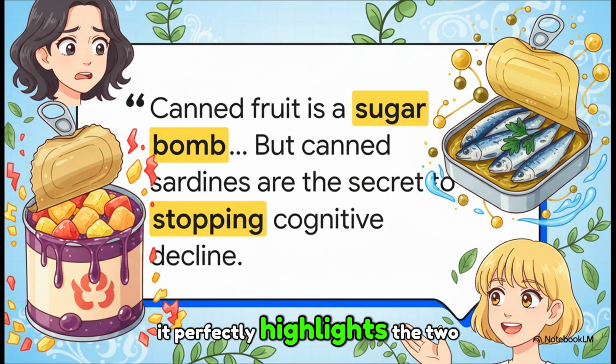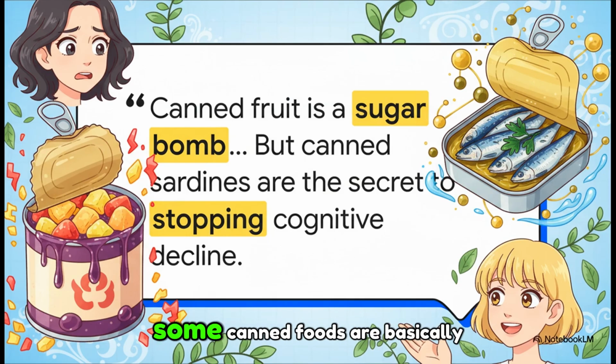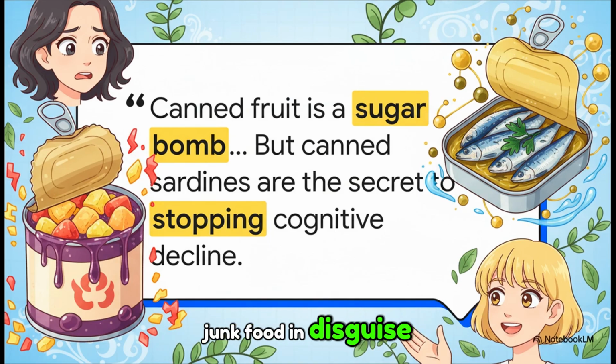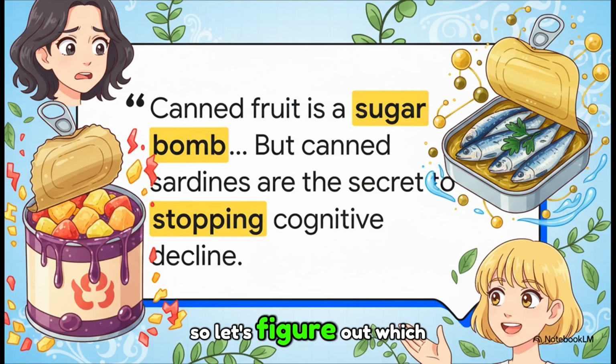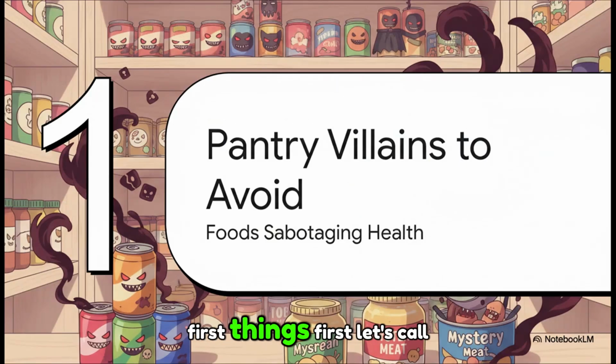It perfectly highlights the two extremes we're dealing with. Some canned foods are basically junk food in disguise, while others are legit nutritional powerhouses. So let's figure out which is which. First things first, let's call out the bad guys. These are the cans that, yeah, they're convenient, but they might be quietly wrecking your health goals from the inside out.